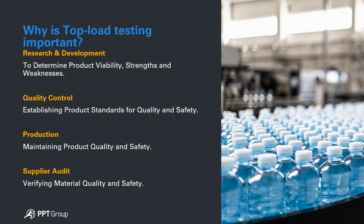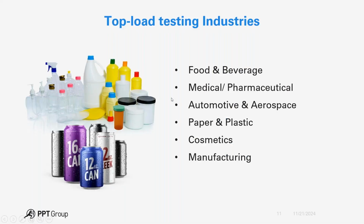And then in cases where, let's say, you're simply a bottler or a beverage producer and you're getting supplies of plastic samples and they've given you these top load values, if you're looking to verify that those materials actually meet your quality and safety standards, you can also perform top load testing. When producer A sends you the products and they give you values, you can check your test results against those values to make sure they actually do meet those testing standards.